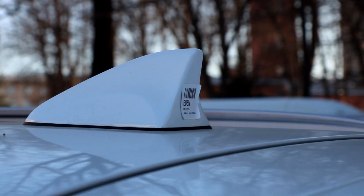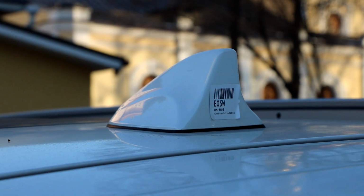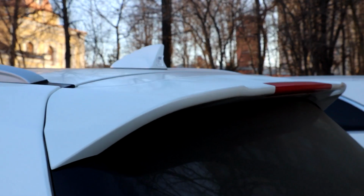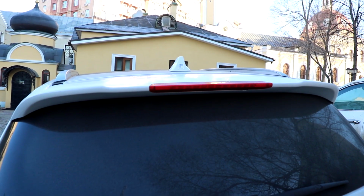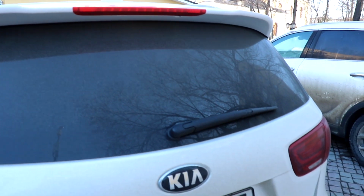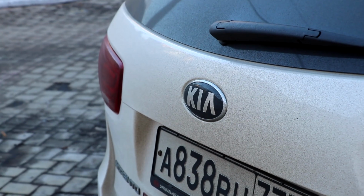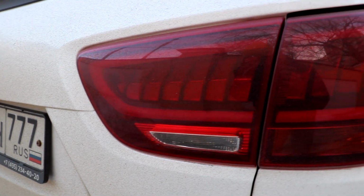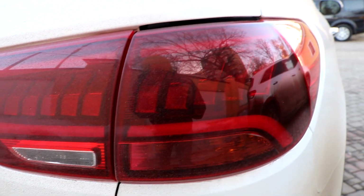There is a shark fin aerial on top of the roof, which is very BMW in my opinion. Moving on down, we have a spoiler, which has the third brake light. The rear heated window on this car has tinted glass and a rear wiper. Sitting centrally, we have the large Kia logo. The rear LED taillights in this car are very large and also very stylish, as you would expect.